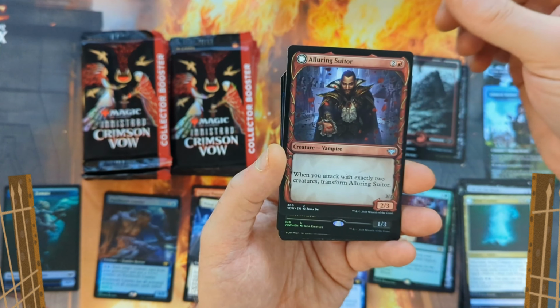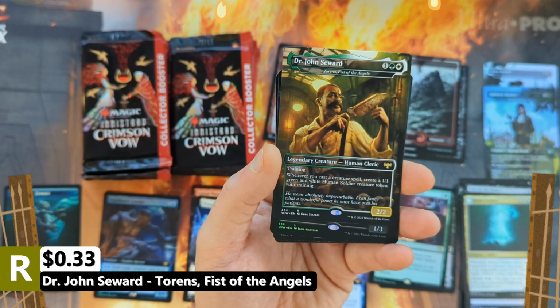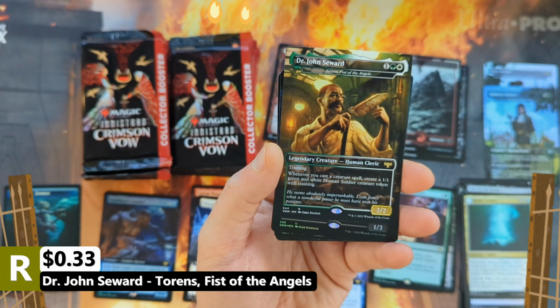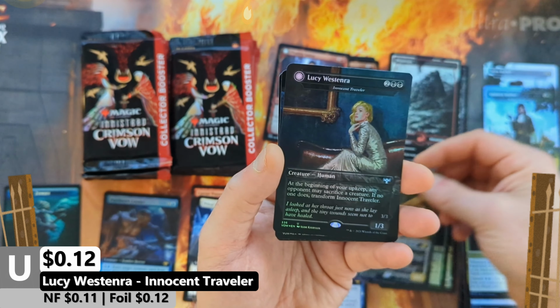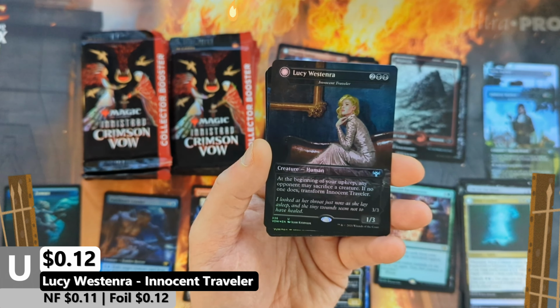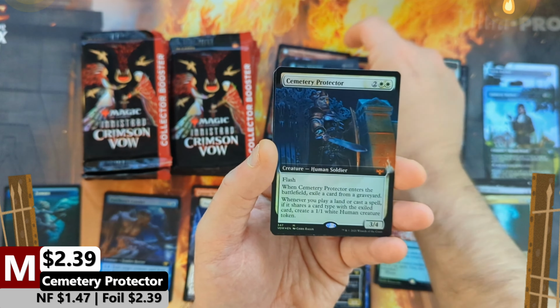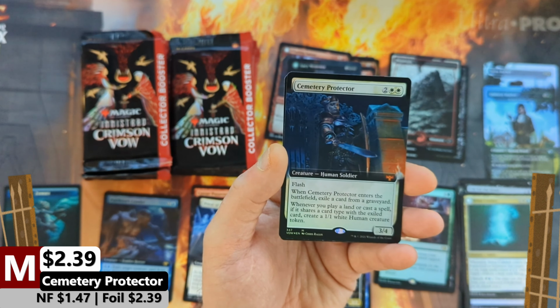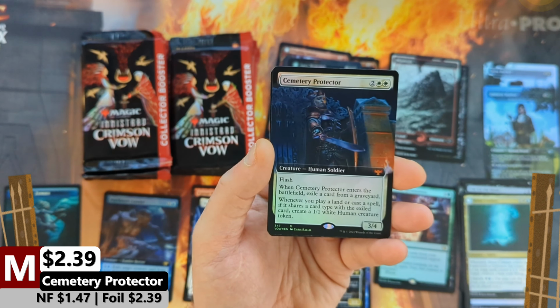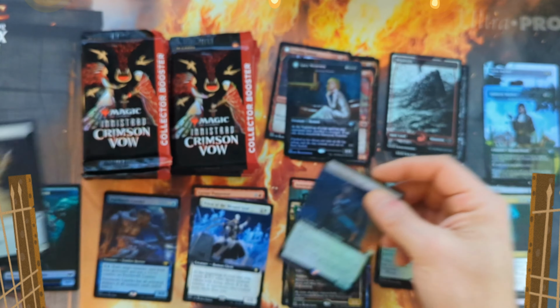Then we've got ourselves an Alluring Suitor with a Dr. John Stewart coming in as a Showcase or Dracula series rare. Then we've got ourselves a Lucy Westerna. We saw this as our box topper inside of our set booster box, not high value. Then we've got ourselves a Cemetery Protector, our first mythic of the box. Unfortunately, even in foil, valued just over $1. Then we've got ourselves a Spirit and an Insect token.